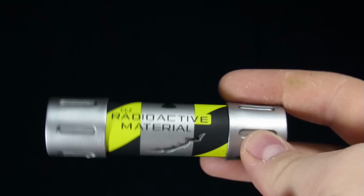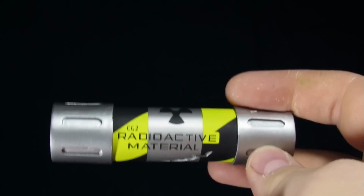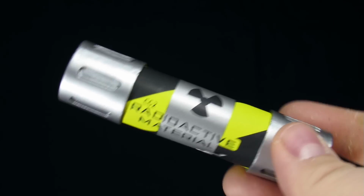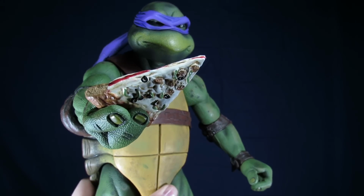Not quite accurate for the original movie though, because the only time I can fully remember it being in that movie is it actually being cracked, like broken in half. This one is not broken in half, but still cool nonetheless. To be honest, this kind of feels more like a Teenage Mutant Ninja Turtles 2 kind of thing. And he also comes with a left hand for holding his pizza.